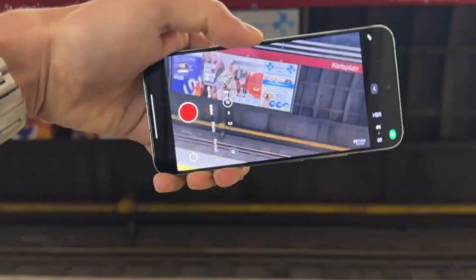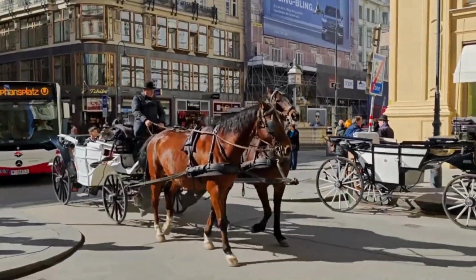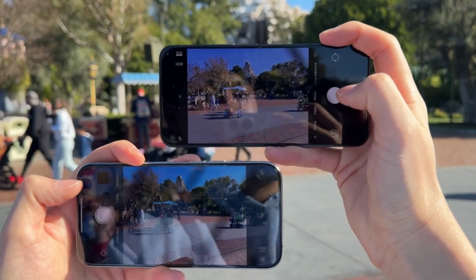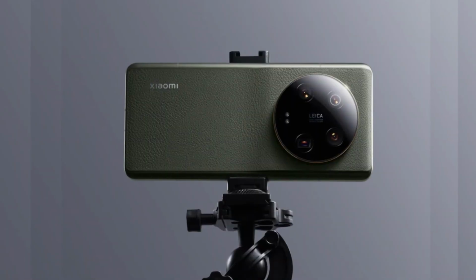One of the standout features of the video performance is the inclusion of a special built-in night video mode, which delivers surprisingly impressive results when compared to the iPhone 15 Pro Max. The phone also shoots 4K video up to 60 FPS with the front camera, a very stable frame rate and great overall detail.